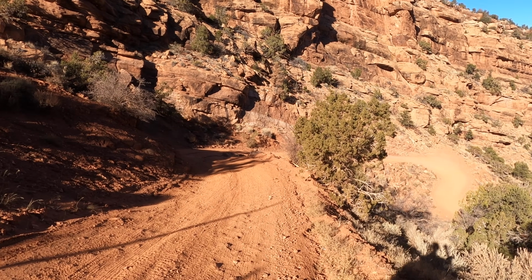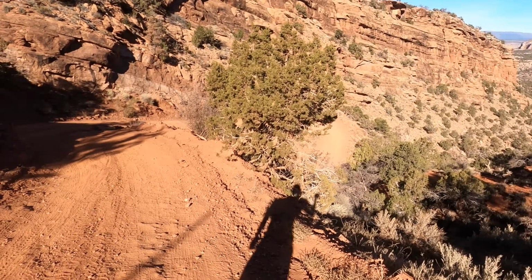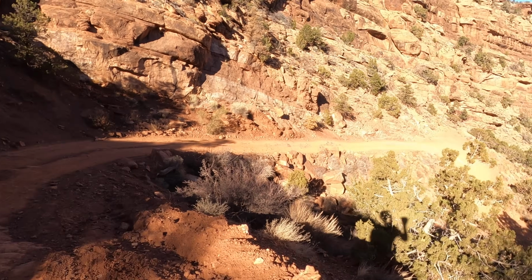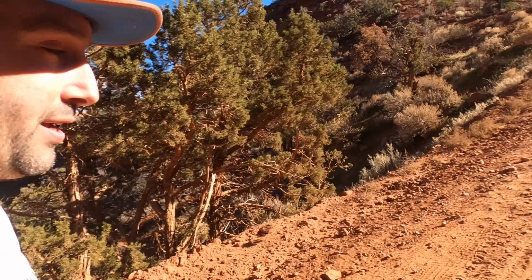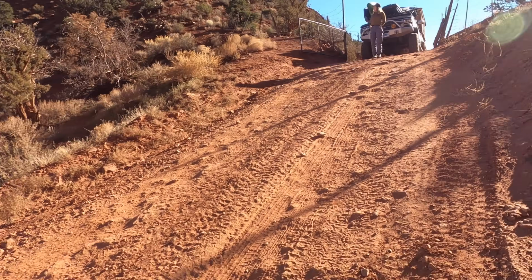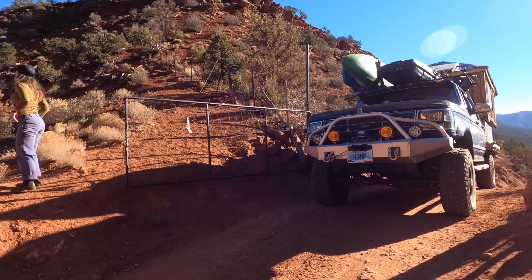Our truck is too wide. Oh yeah, it just goes down into a canyon. I mean, not impossible, it's just, you know, we're not gonna make that switchback. Steep. I'm sure it looks like nothing on camera, but it's a lot steeper than it looks. Yeah, down there looks fine, but it's this stuff.